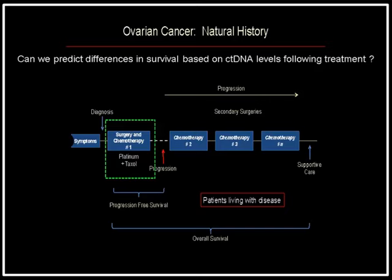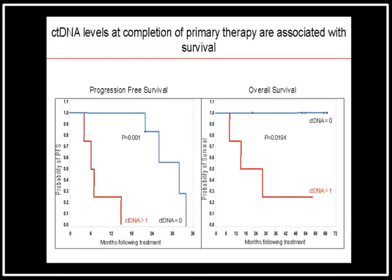And so what we did was we took the ctDNA levels in a small number of patients, about 10 patients that we looked at. We just asked a binary question: is ctDNA detectable following primary chemotherapy or not? And as I show you in these Kaplan-Meier curves, patients that had no ctDNA detectable had both improved progression-free and overall survival, and pretty dramatically so.